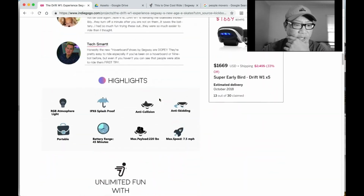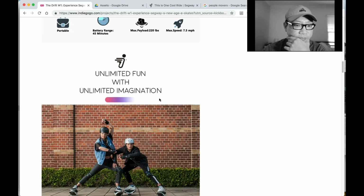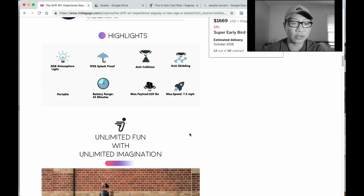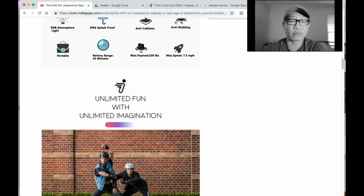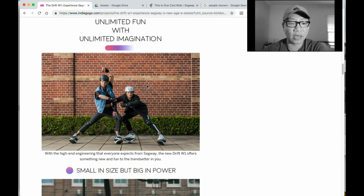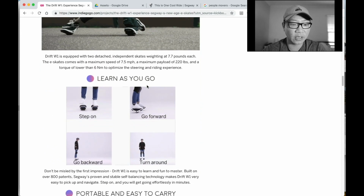Okay, so here's the problem with these two: while the max speed is 7.5 miles per hour, you can go up to 10.9 in a Segway 9Bot Mini Pro, and if you are a really good roller skater, you can easily exceed that speed. If you like to roller skate along the beach or something, I definitely see people exceeding that speed.